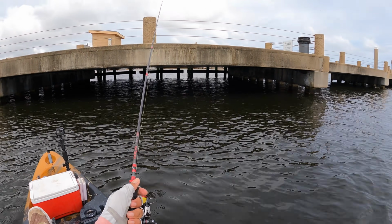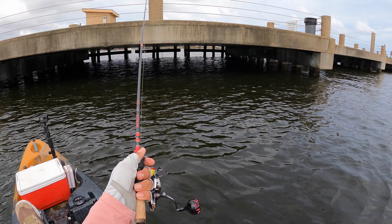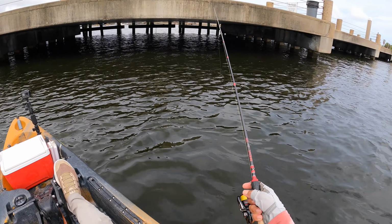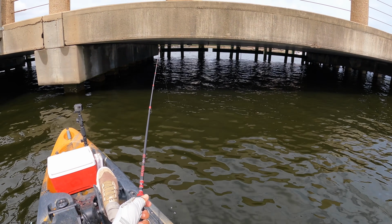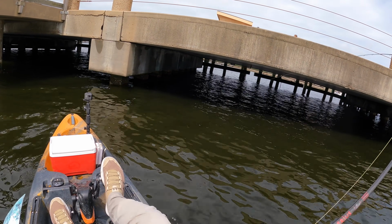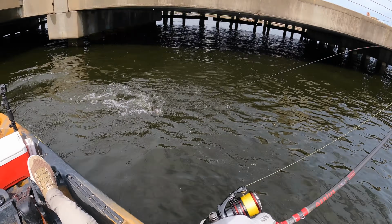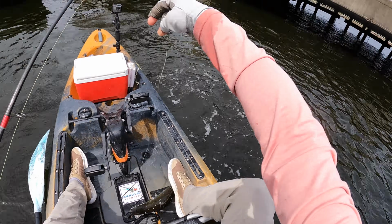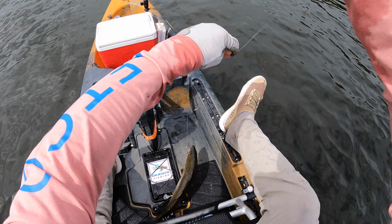Uh-oh, there he goes. I think that was it. No, my croaker was just scared. He was literally taking off down, diving. There we go. It's gotta be. Oh no, a speckled trout, son. Right up on the pylons. That is a gorgeous looking one too, y'all.